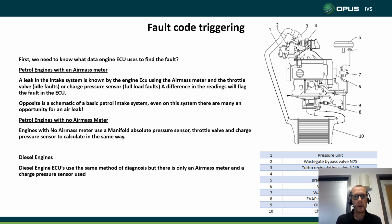So for example, if an engine's running perfectly, the air mass will be reading, let's say at idle, about 2 milligrams per stroke, maybe 3. The throttle angle may be at 3 degrees, and your charge pressure will be just atmospheric because the engine's just at idle. But if the engine RPM starts to rise, the only reason it could start to rise is if more air is introduced. So the ECU looks at the air mass and says, well, that's staying at 2 to 3 milligrams per stroke. The throttle angle is staying at 3 degrees. Why is my engine RPM rising? That's an instance where it would trigger the fault. There's an introduction of air elsewhere, so it would trigger your fault code, and that's where we start.